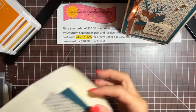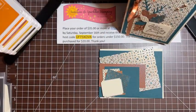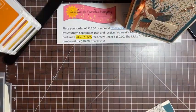Okay, so here is our first card, the pieces. We're using all very vanilla. No white this week at all, very vanilla.